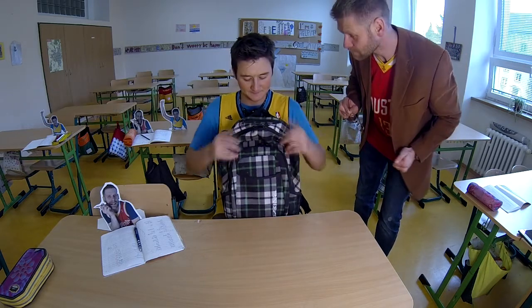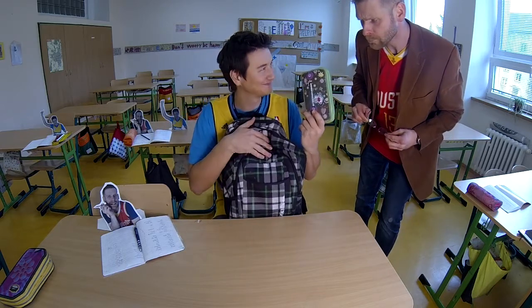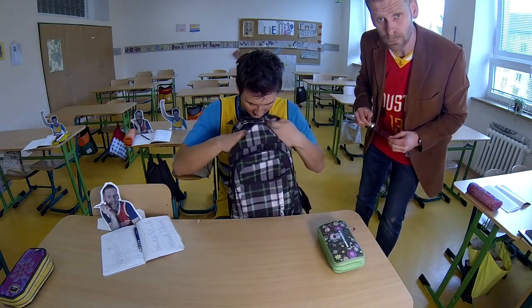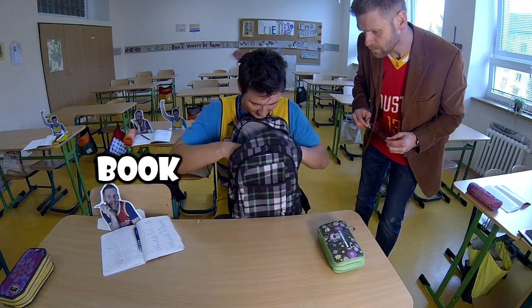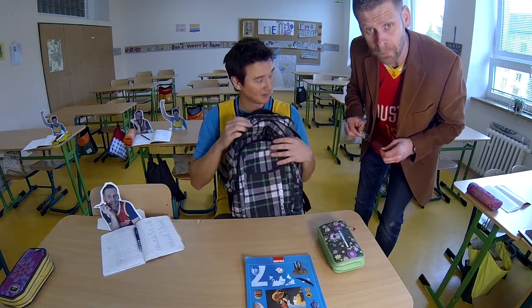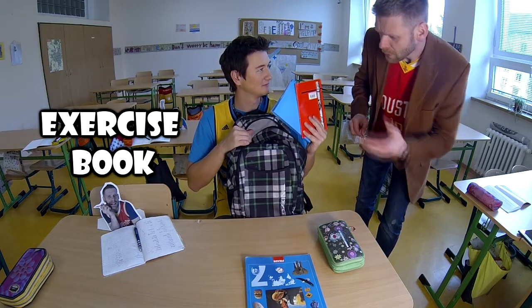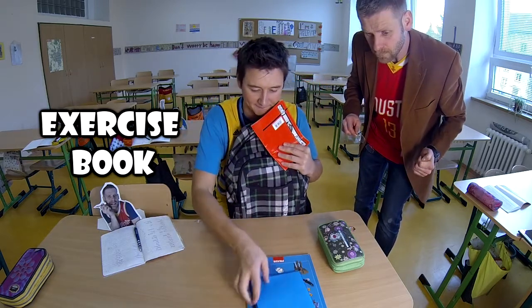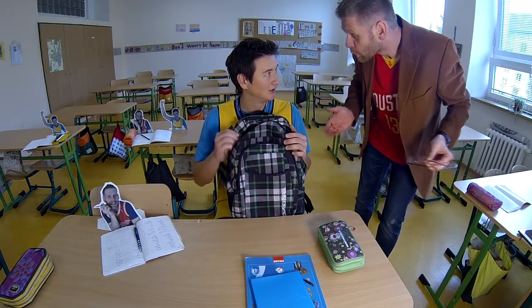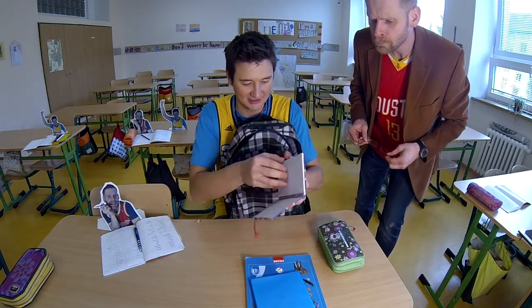Pencil case. Okay. Yes. Okay. And book. Exercise book. The blue one. Okay. Notebook. I got it.